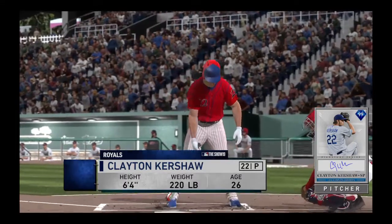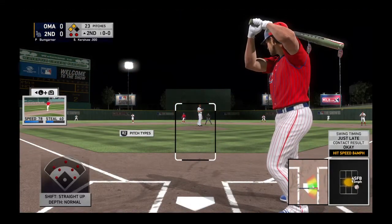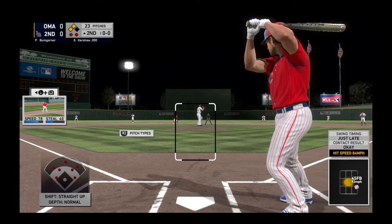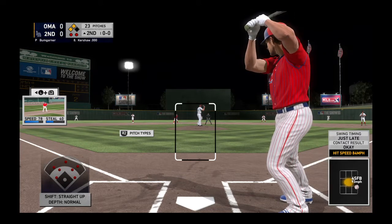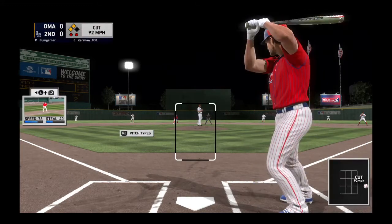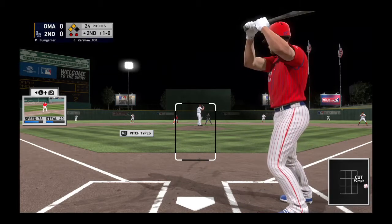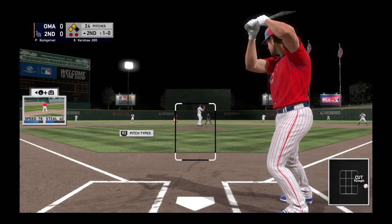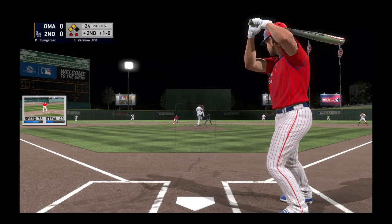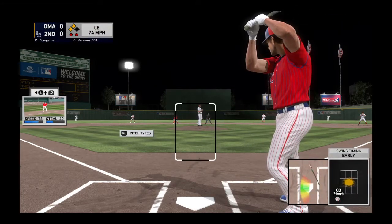Standing in now with runners in scoring position, Clayton Kershaw. And he could give his guys an early lead if he can come through here. Here comes the first pitch. A ball and no strikes. Swung on and missed. 1-1.